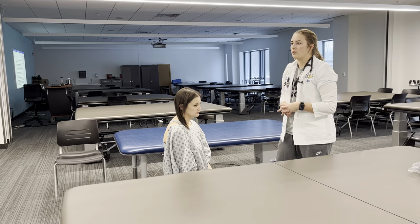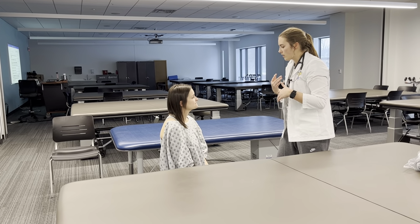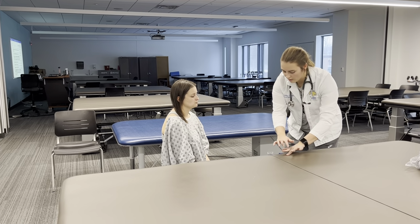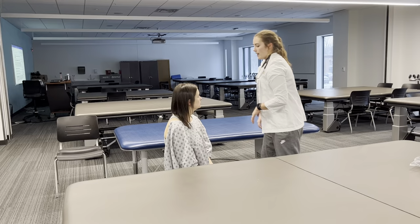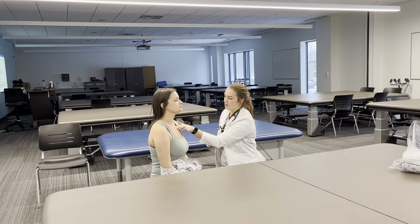Next thing I want to do is percuss the different fields of your lungs that I've been palpating, if that's okay with you. I'm just going to take my finger and tap like that. We're going to start with your anterior. I'm going to have you pull down your gown. All right, just going to feel.